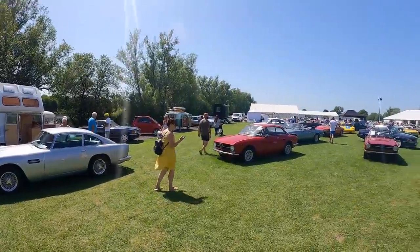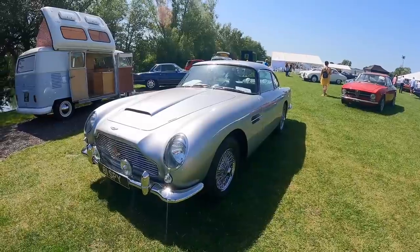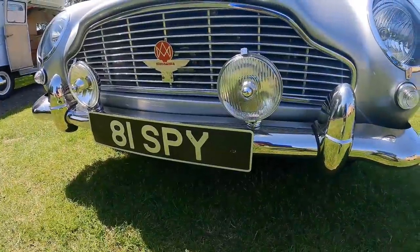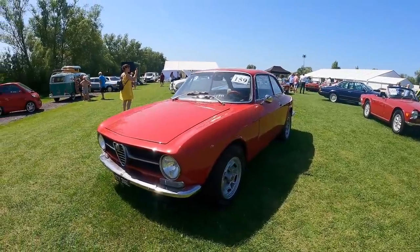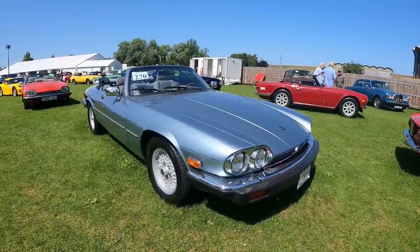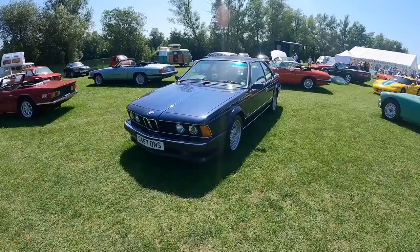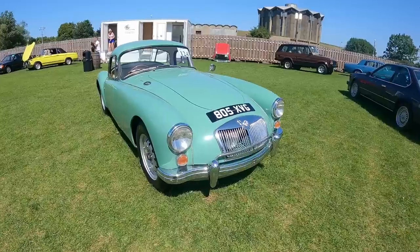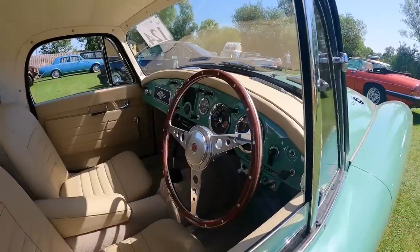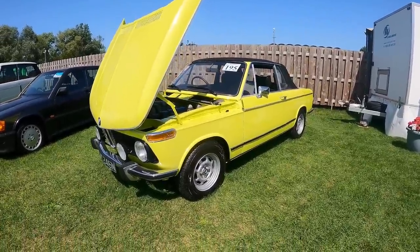Oh my God, look at this place. Where do we start? Check out the really tasty Aston Martin. Proper cool number plate on it as well. Bit of you, Kat. Alfa Romeo. Jaguar XJS convertible, V12, and another XJS convertible. BMW 635 CSI, BBS rims, really nice MGA. What a beautiful car. BMW 2002 convertible.